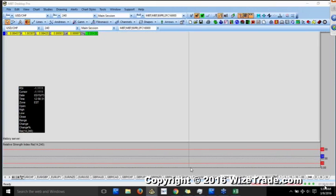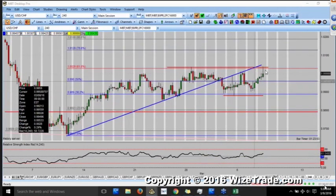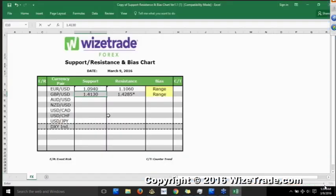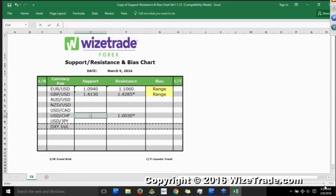All right, here's the dollar Swiss. So the dollar Swiss spiked right to 1.0030. I mean, wow, that's the 618. Look how important that is, huh? 1.0030, really important resistance. Support obviously is 99 cents. You know, we could write down 98.80. We are still in a range. If you guys want to short the dollar Swiss, this would be the time to do it.